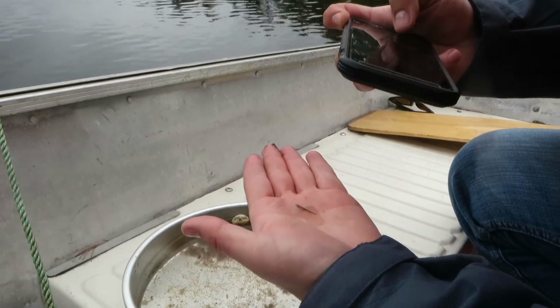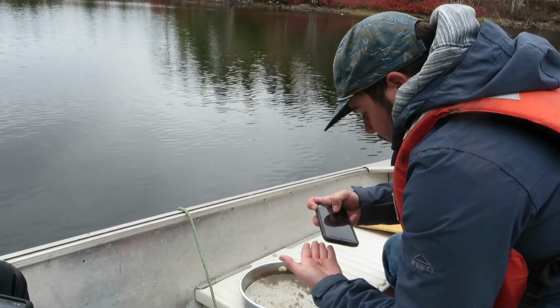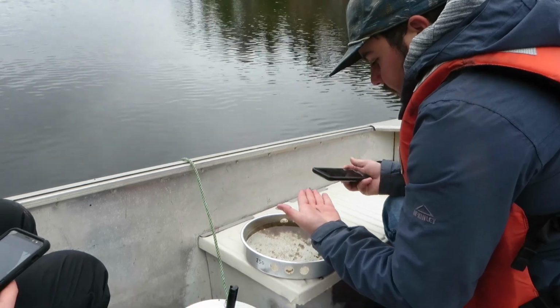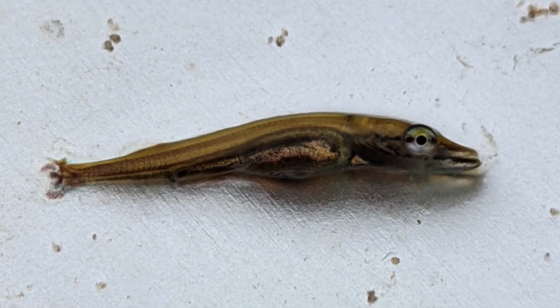Two separate spawning events would have major implications for assessing the growth rate and spread of the chain pickerel population across the province.